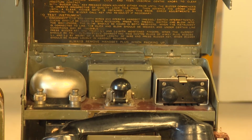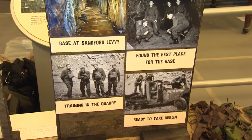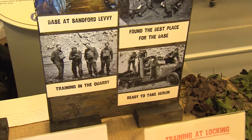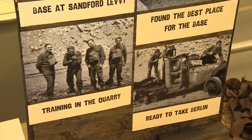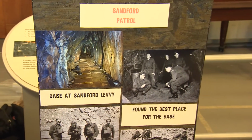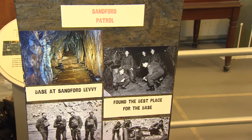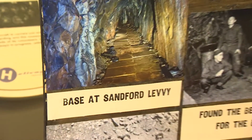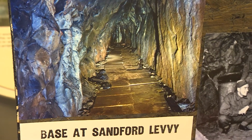So we've got some information on display today about the nearest patrol to Weston, which was the Sandford Patrol. They were a little bit unusual in that they had their operational base inside a mine. This was an underground mine that had been abandoned long before the war, and the auxiliary units took it over. In the photograph you can see some paving slabs on the bottom of the mine which the patrol put in to try and make it easier to work in and out of the mine.